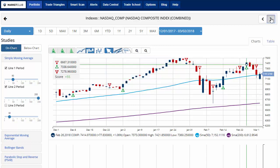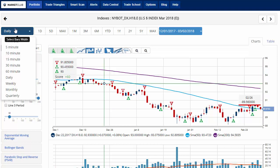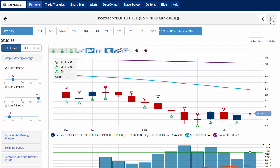Moving along to the dollar index, currently down almost 0.3% at 89.97, with a chart analysis score of +60. However, if we pull up a weekly chart, it is eking out some gains, up 0.2% on the week. Key level to watch for the US dollar would be 88.15. A move below that level would issue a red weekly trade triangle, indicating a short position for the US dollar.